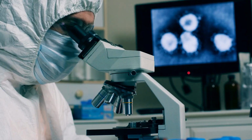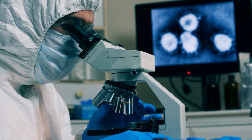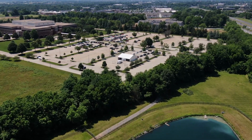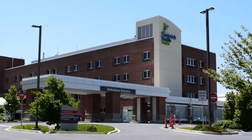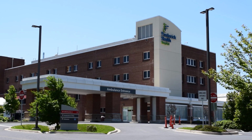So we're looking forward to seeing whether there's a correlation between the concentration of virus in the wastewater and what we're seeing in the community. And if there is a correlation, does that correlation give us some advanced knowledge or maybe some forecasting of what is occurring in our population, but we aren't yet seeing in the testing results and the hospitalizations.